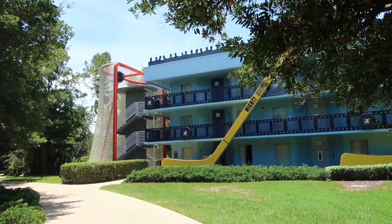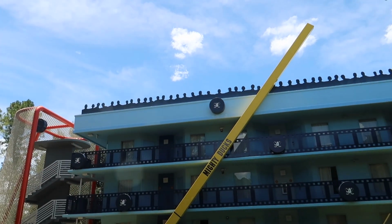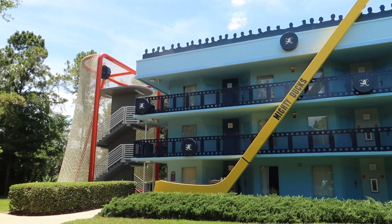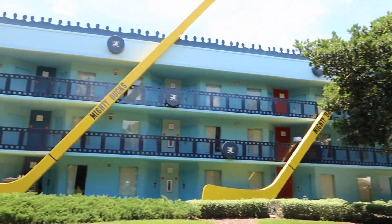And some of the theming at the Mighty Ducks is, as you can see on the top, the roof is made from spectators or fans in the hockey arena. And we've got hockey pucks with the old Mighty Ducks symbol on it. And then hockey sticks that connect the railings together here.